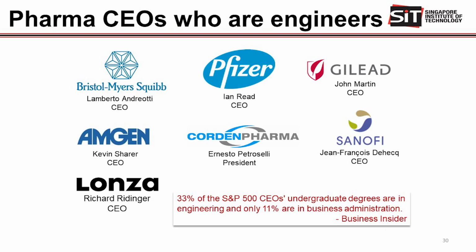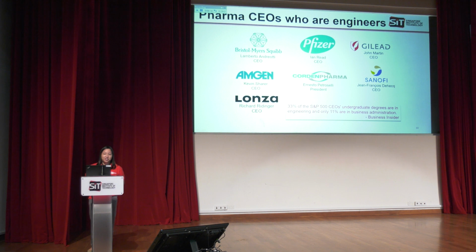There are many drug companies who have CEOs who are engineers. 33% of S&P 500 CEOs have undergraduate degrees in engineering. So engineering in general trains a lot of critical thinking skills. As you see, our degree program is called Pharmaceutical Engineering, so you will obtain a degree in engineering at the end of this program. And in general, prospects for engineering degree holders are bright.